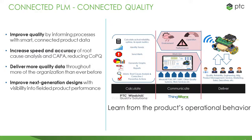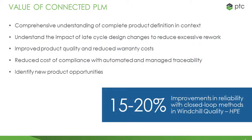Furthermore, because of the connection to smart connected products in the field, companies are able to learn from the product's operational behavior and leverage this information to further improve next-generation designs. Connected PLM offers companies opportunities to operate in a more informed manner. By providing a single, complete picture of a product's definition in context across its entire life cycle, companies are able to begin to realize true closed-loop lifecycle management.